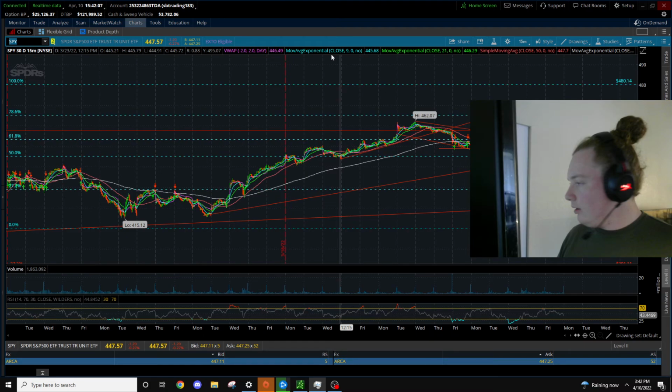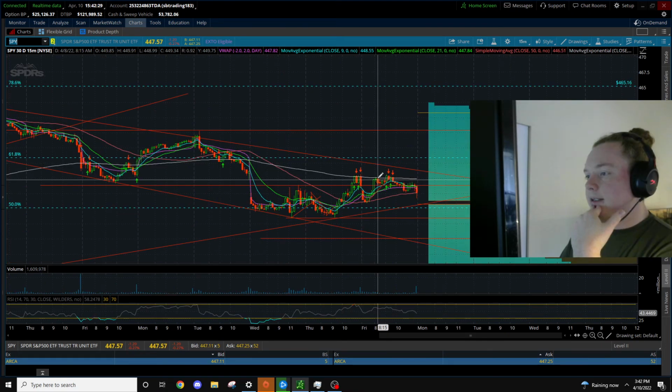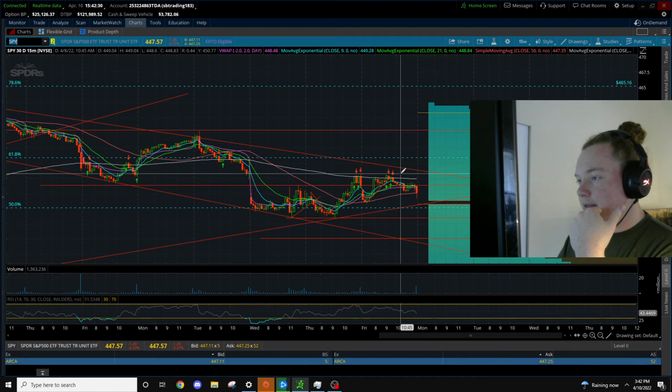I called this. I said if we open 448, we're going to go down, test 445 or 446, and bounce back up, and that's exactly what we did. We went up, filled the gap, bounced up. We retested 450 again, pushed a little bit higher this time around. Actually, no, we were a little bit lower than last push on Thursday. So we pushed up, couldn't get as high. We got a lot of resistance right now at 450.50-ish, and then we came down and we rested right on this 15-minute, 50-day simple moving average.